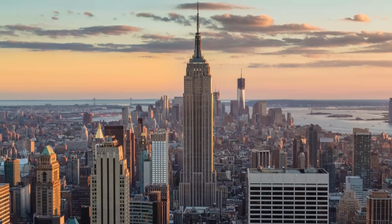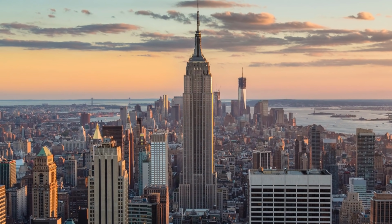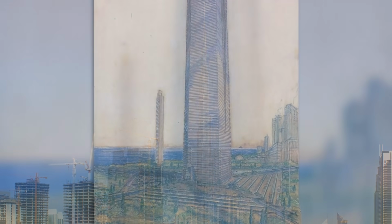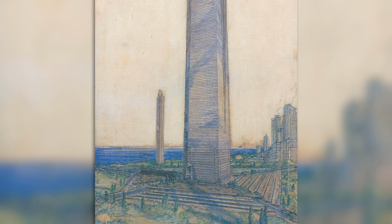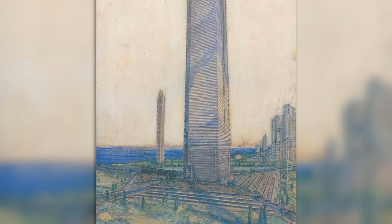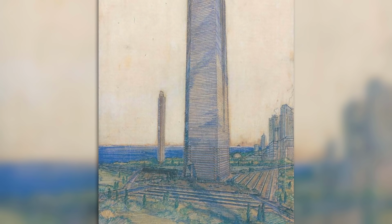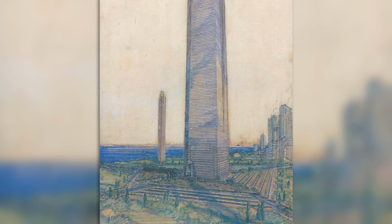In order to put that into perspective, that would have made it more than 4 times the height of the tallest building at the time, the Empire State Building, and twice as tall as the current holder of that title, the Burj Khalifa. This vast tower would have housed 100,000 people and had parking space for 15,000 cars as well as 100 helicopters. It would have also contained all government offices in the city of Chicago.